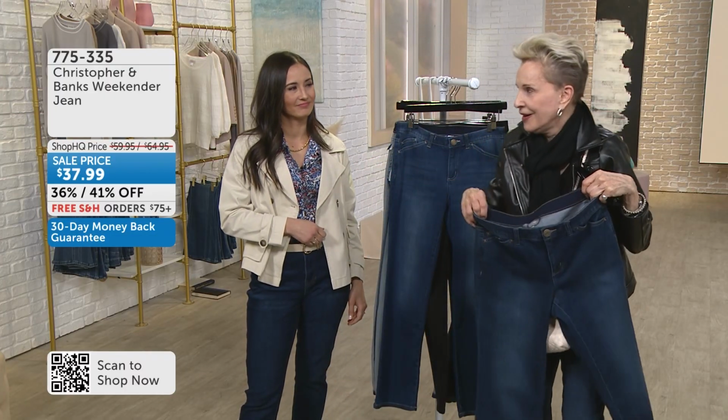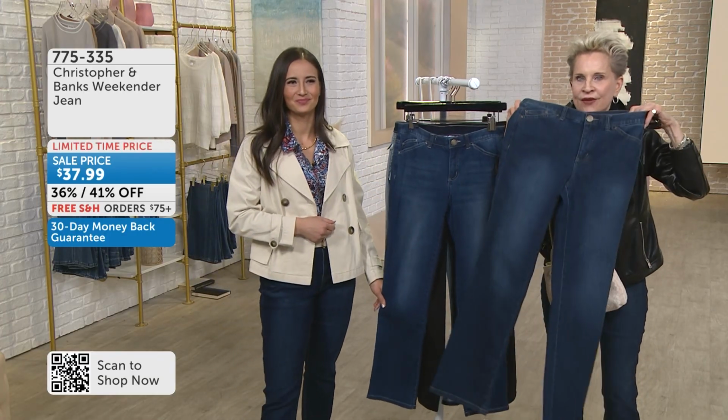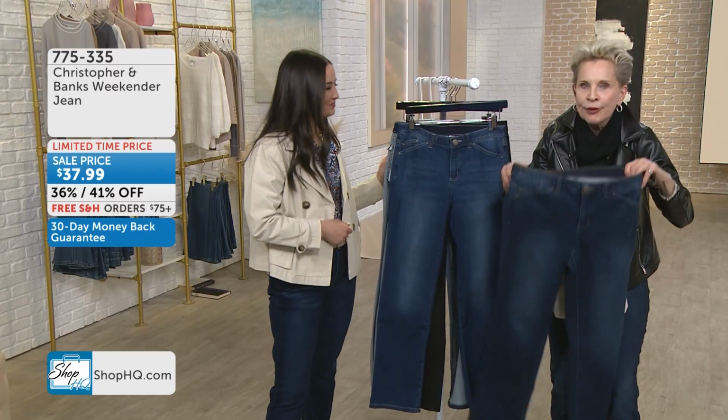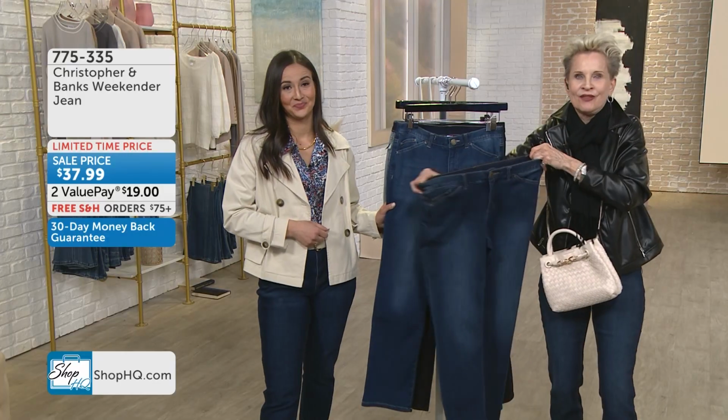I didn't buy a pair. No. Not when we have these here. $99, and we have the same denim and we have the same design. We're probably using the same manufacturers. That does happen. And look at our price, $37.99.